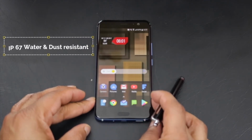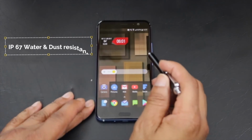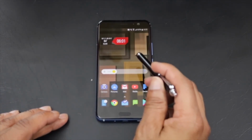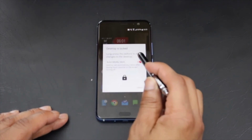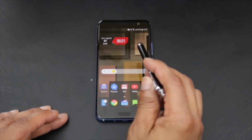It is IP67 certified, which means it's dust and water resistant. The key word in this sentence is resistant. Please do not be dunking this underwater. You may be disappointed that it did not hold up. You could probably go maybe 1 meter before you need to have a new phone.